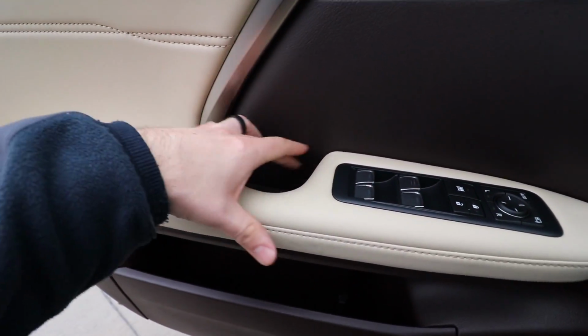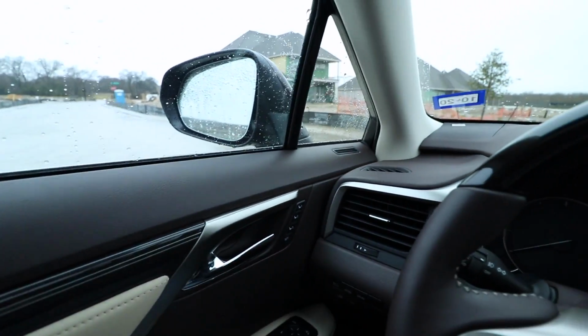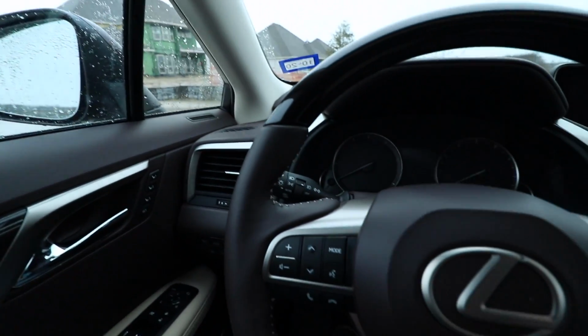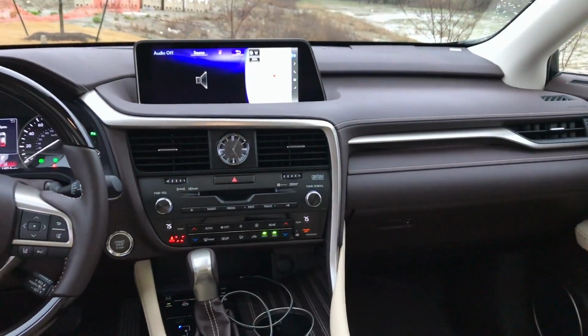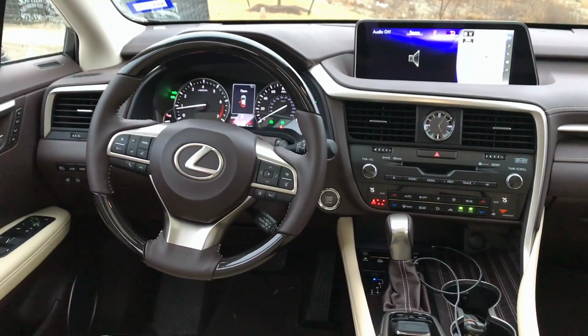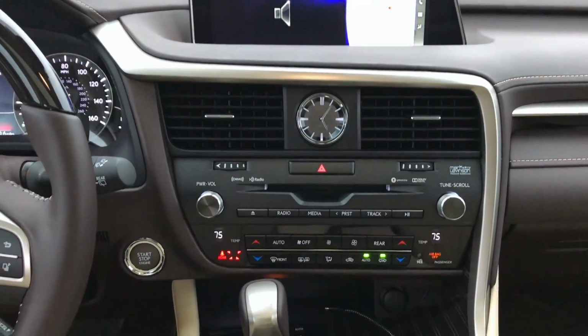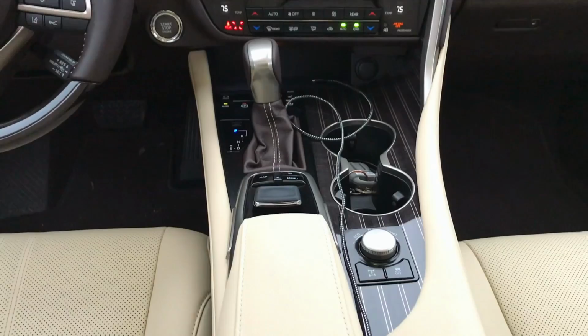There's a decent area here if you want to store a phone or something like that. And it's got a pretty nice solid door slam. And once we get inside the Lexus, it's definitely not the most modern looking in terms of some other Lexuses or some other luxury vehicles, but it is still fairly practical for what it is. It's got some nice materials. Everything is laid out pretty well.